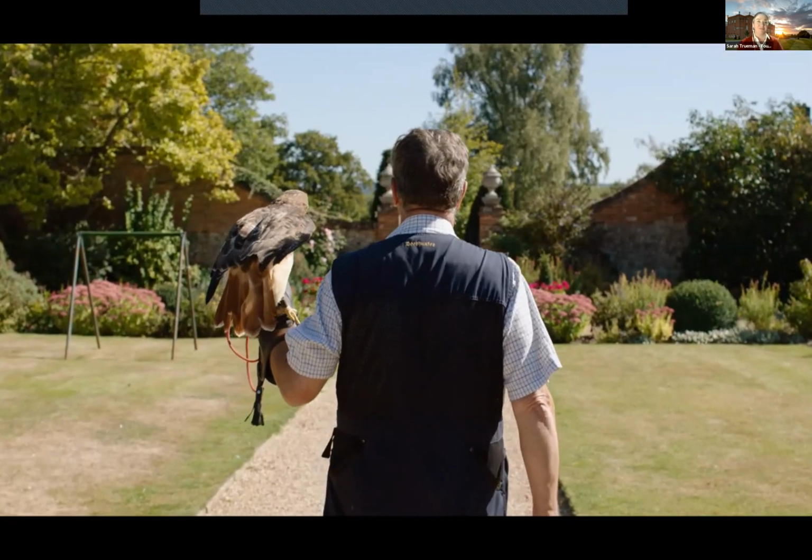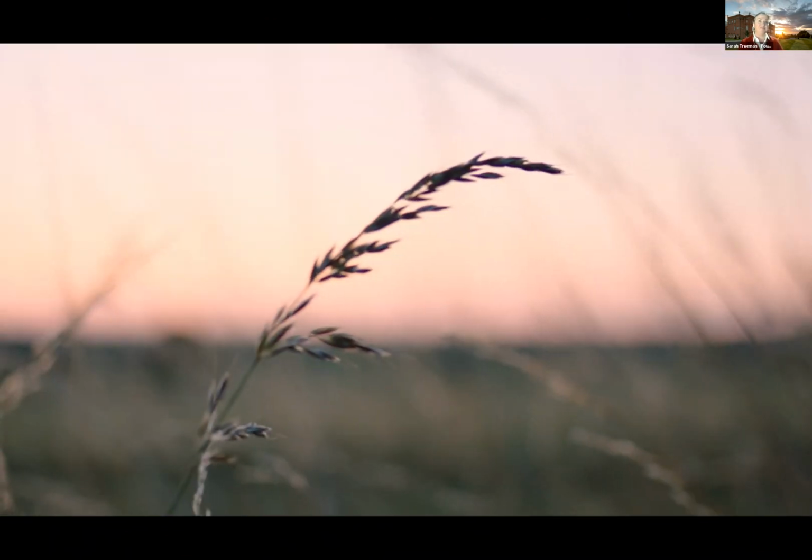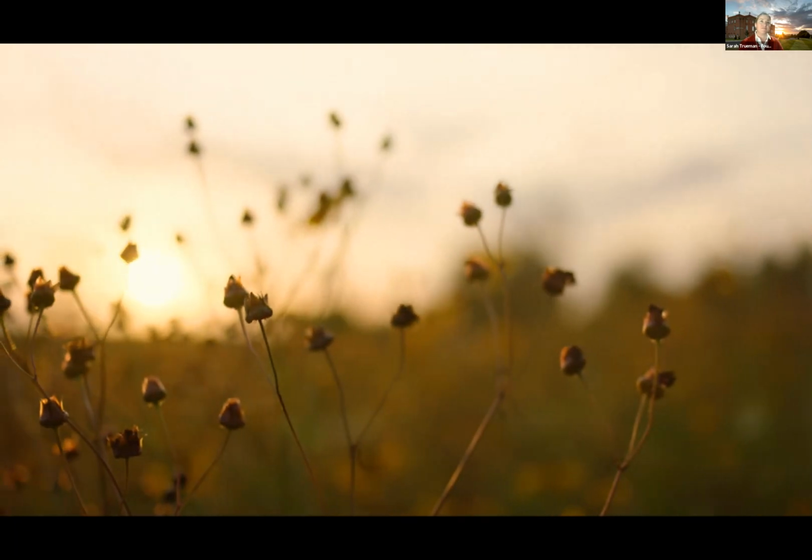I had a lovely, lovely guest one day, and we went out for a hawk walk. He said, "I've got all of these colours. It's just a total assault on the senses."